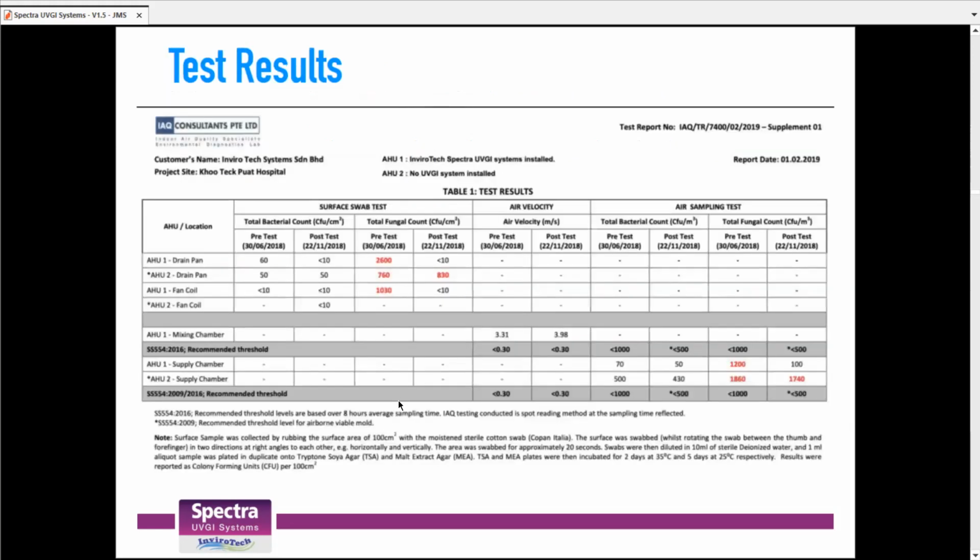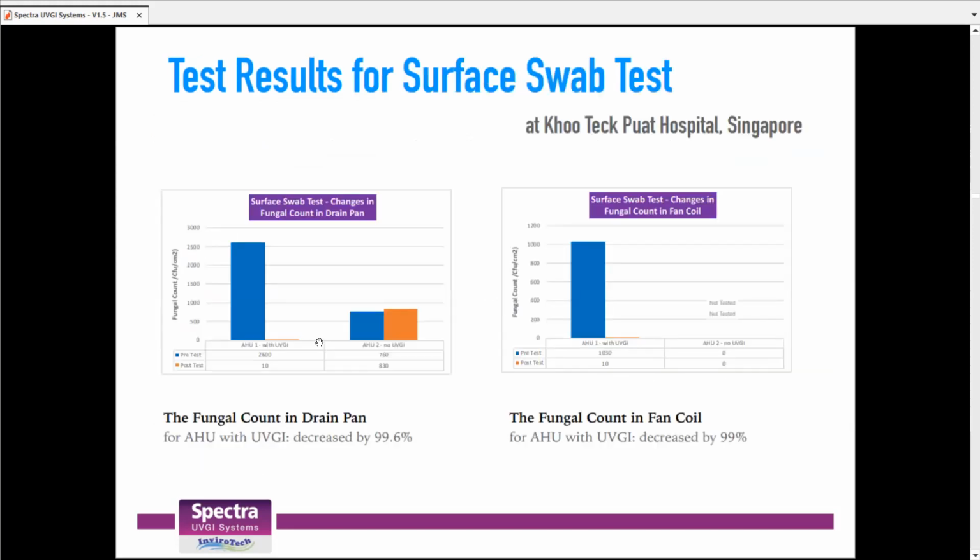This is the test certificate from the IAQ consultant, the third-party laboratory company, and we have translated it to a graph for easy visual. First is the swab test of the fungal count in the drain pan. You can see here AHU1 with UVGI dropped significantly, by 99.6%. And for AHU2 without UVGI, it even increased.